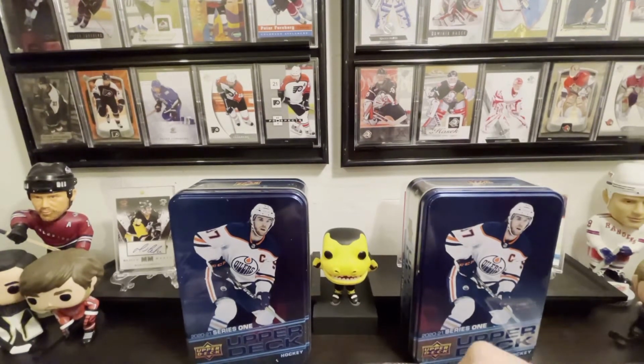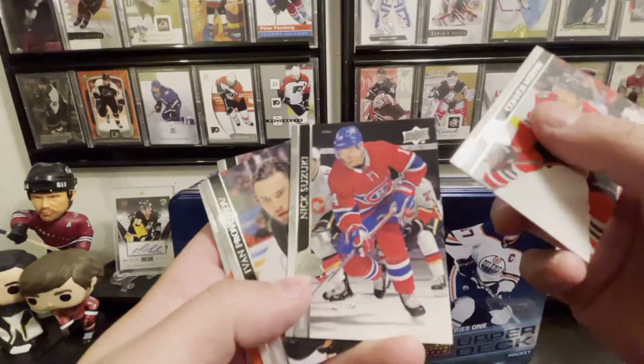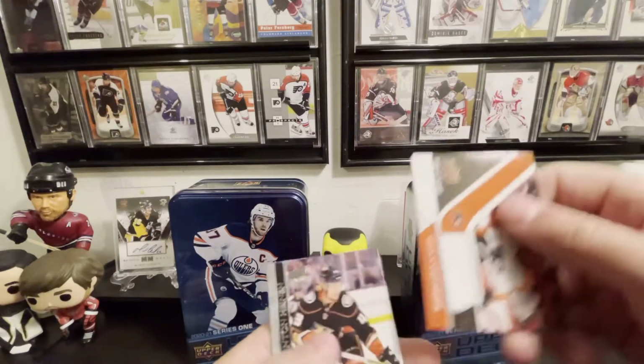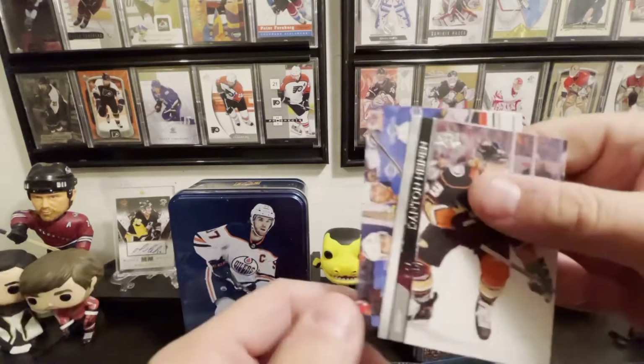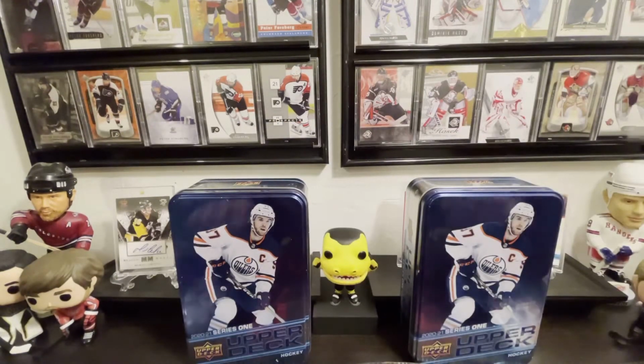Love the look of the canvas cards this year. They're really cool. Connor Murphy, Nick Suzuki, Ivan Provorov. And we got a jersey of Sean Couturier. Very cool. Get a nice variety here. Danton Heinen and Zach Sanford. Nice variety. Nice mixture. Got some canvas. We need a dazzler.